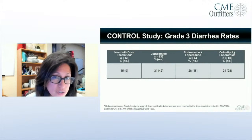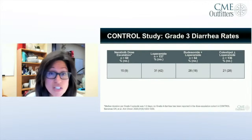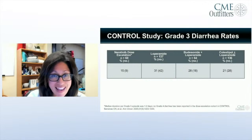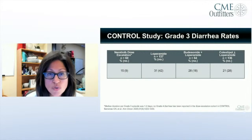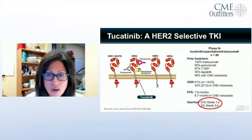And with that approach, we saw the lowest rates of grade 3 diarrhea at 15%. And in that approach, you start by using the half dose and gradually building up to full dose, allowing patients an opportunity to get used to the new therapy. And it seems to work best in mitigating the diarrhea. So a more successful way of delivering this therapy.